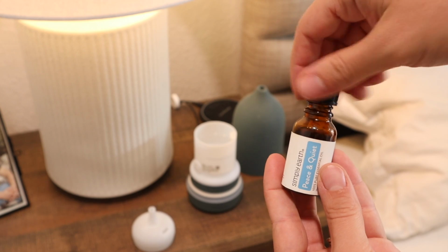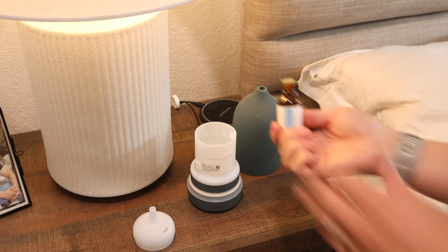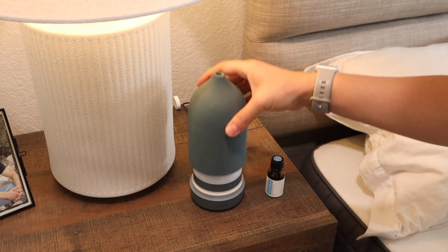It's very relaxing. Smells relaxing too when I diffuse this Peace and Quiet oil from Simply Earth. I love Simply Earth.